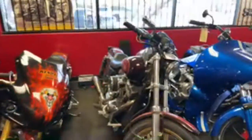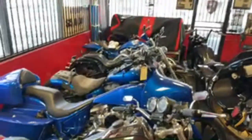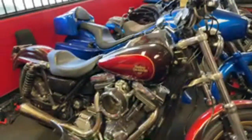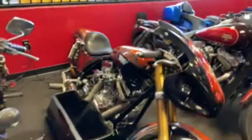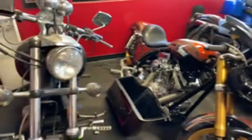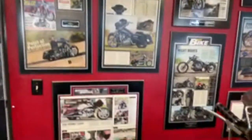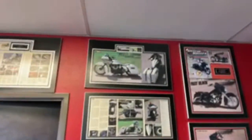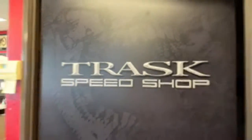Pretty rad. That's an original Arlen Ness? Oh, that's an Arlen Ness original? Yeah. Very cool. Actually, that's an FXR, ain't it? Yes. Looks like it is. Where's his FXR project bike? Is that it? Here we got a low rider. Whew. This is pretty cool, y'all. I've never been in here before, and look at all these accomplishments and recognition that he's received for the type of work that he's doing. It is pretty neat. So I guess this is actually the Trask Speed Shop we're at right now.